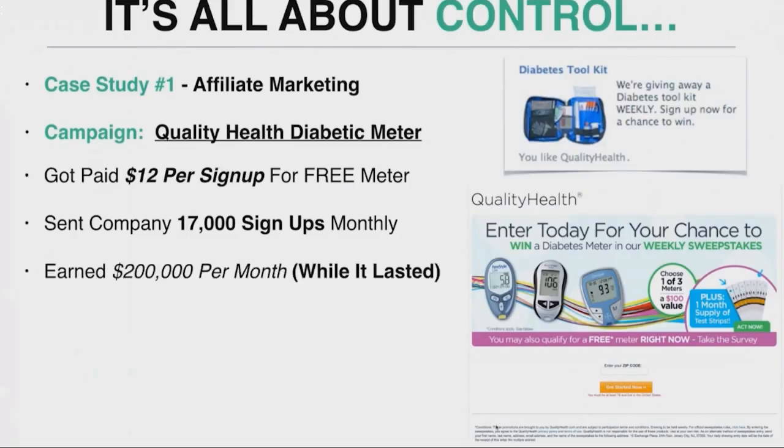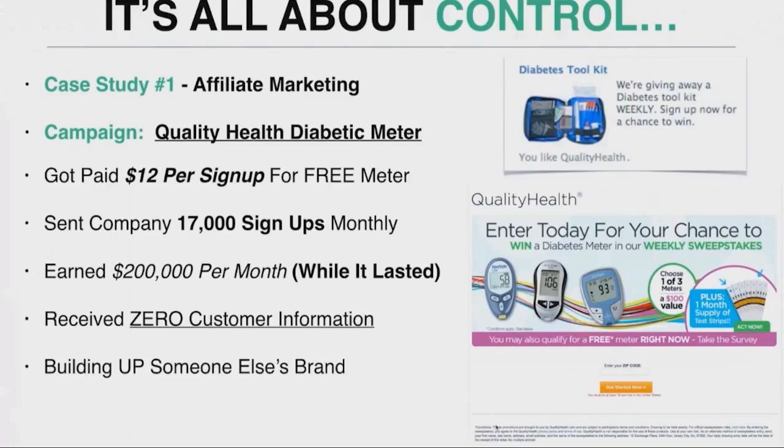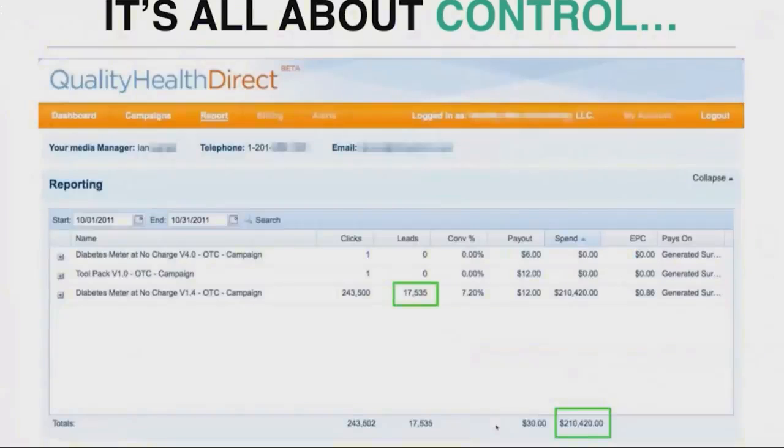and I was making a lot of money, but I realized I wasn't building an email list, and I was building up somebody else's brand instead of my own. So let me just show you the stats. I won't harp on it for too long.